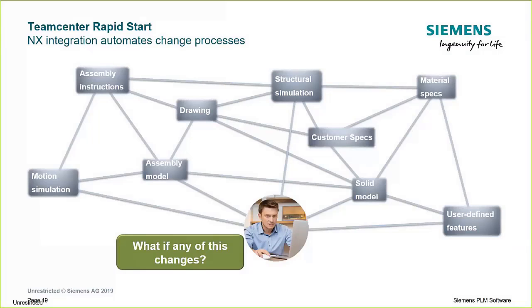Next, I'll show you how Teamcenter Rapid Start works with NX to manage change. Because all the product-related data is interconnected in the PDM system, when change occurs, we can understand the effects of the change upstream and downstream. Even a small change in a part could potentially affect additional areas, such as quality documents, analysis, or machine code. We have to know this interconnected structure and be able to find the affected documents.